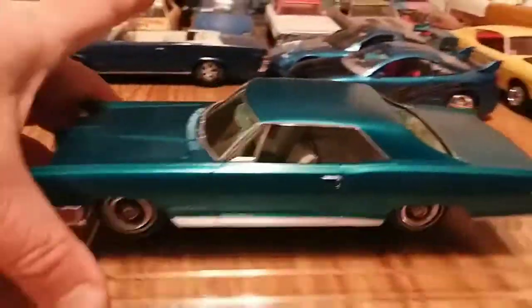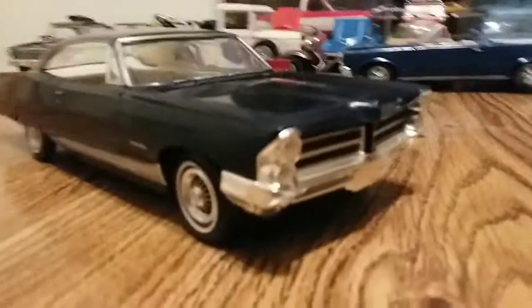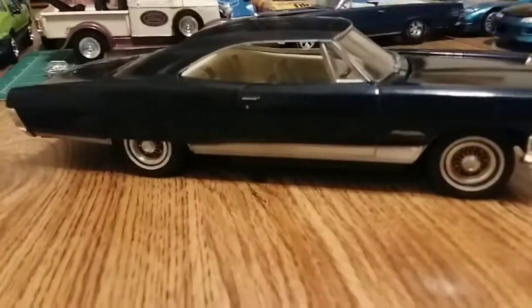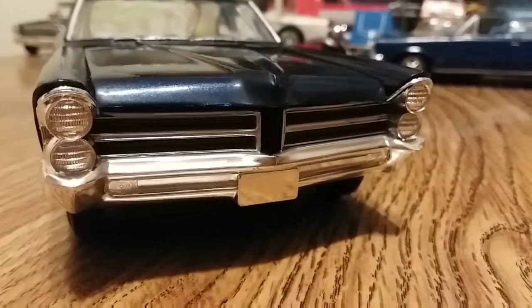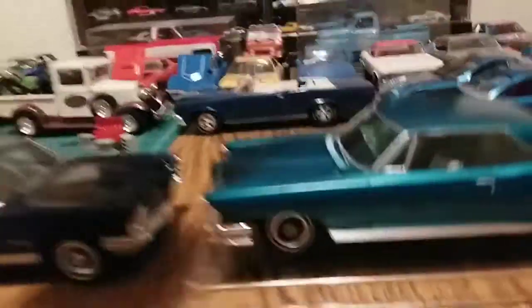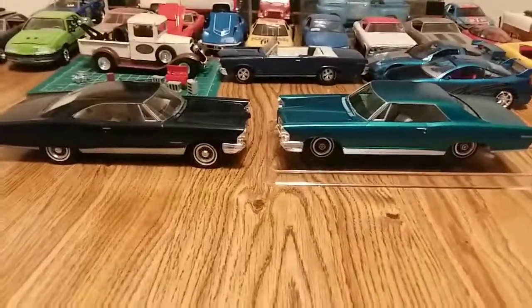So here's the Grand Prix. Put that baby out of the way. And here is the Bonneville. The super boat that this thing is. So let's talk about these guys for a second here. These cars fit together decently. I'm not going to say great. They have their fitment issues. But any old cars from the 60s do. The model kits, I should say.